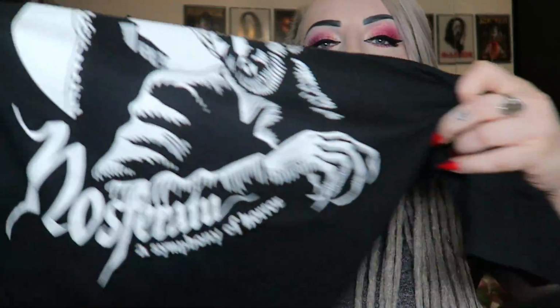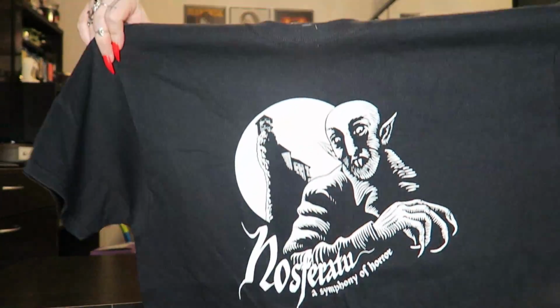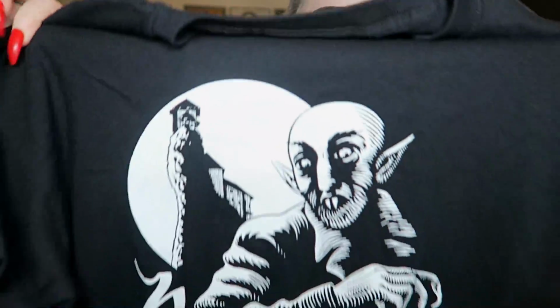So the first thing we have is a t-shirt. Now I ordered a medium because I've gained a bit of weight, so I thought I'd get a bigger one than I usually do, and it's absolutely huge. So I definitely wish I would have got a small, but maybe I'll just use it to sleep in or something. So this is a Nosferatu t-shirt. It says A Symphony of Horror on the bottom. And like I said, it's pretty big for a medium. That is the first item that we got.